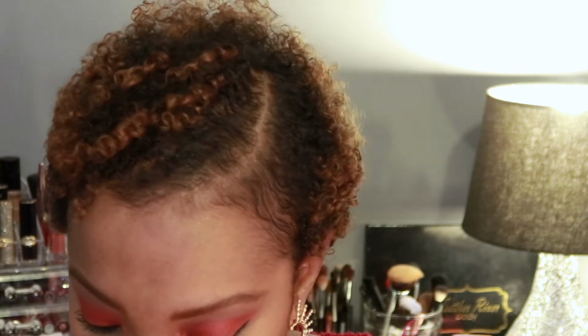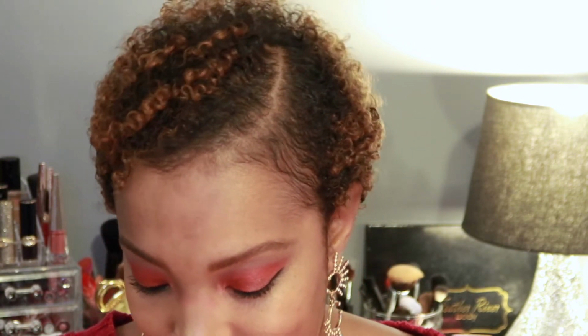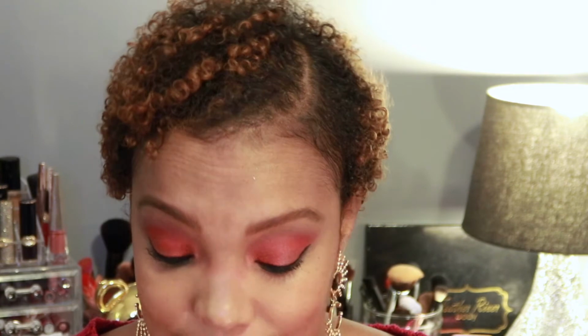So this palette was actually being compared to another favorite of mine, which is the Born to Run. Born to Run was the more expensive sister, and if you wanted a less expensive option, you can do the Perception palette. But Urban Decay, oh, I used to love Urban Decay back in the day, but they're so hit or miss now. But this palette, they hit it. Praise the Lord. And this is actually permanent, okay?